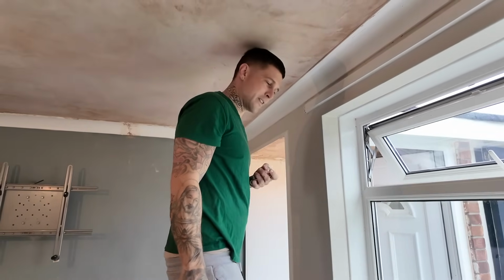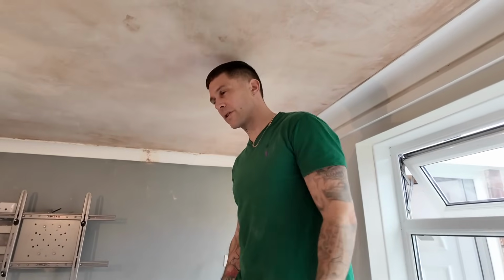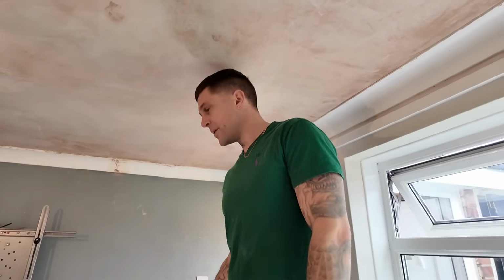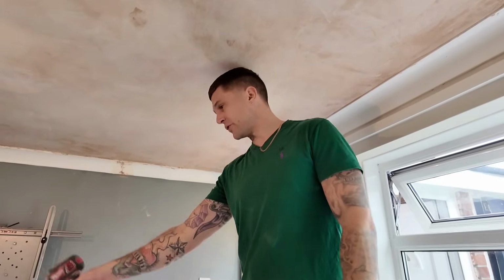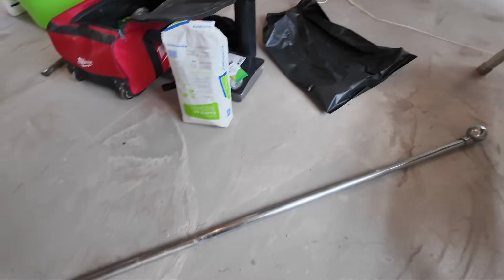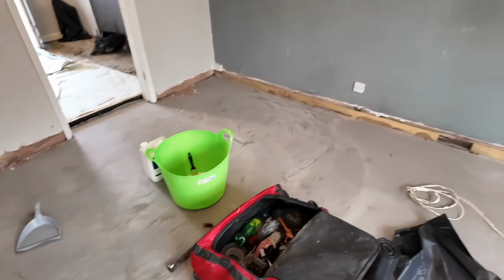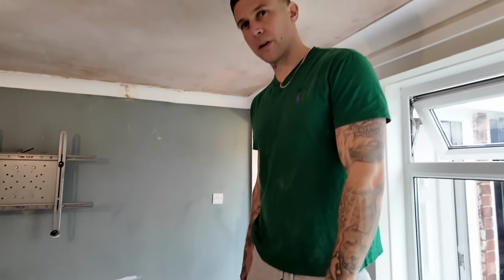Hello. So, handyman. I couldn't really talk too much on the vlog yesterday because I made excuses already. But this is basically what I did. I've got all this floor covered up with a liquid screed. It doesn't look that pretty, but at least it gives us a safe and clean workspace to work on.